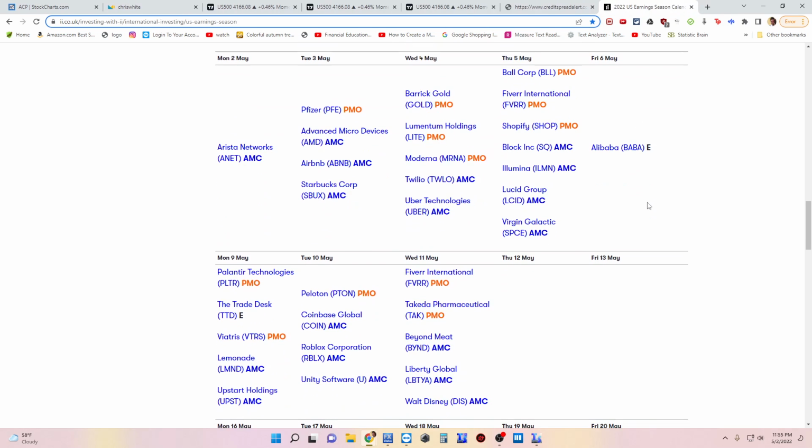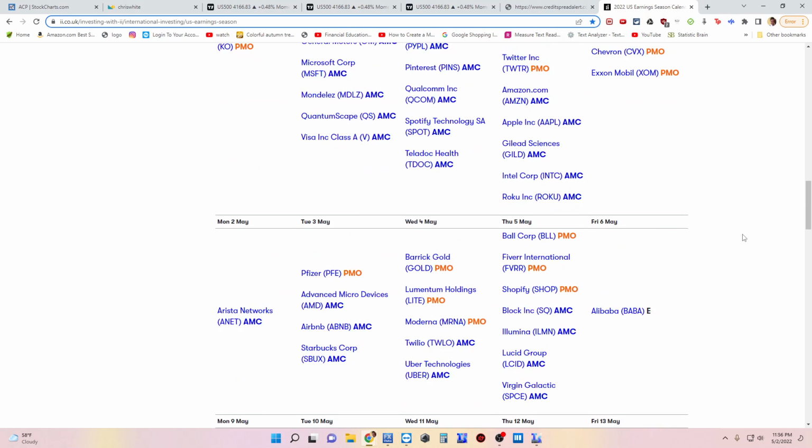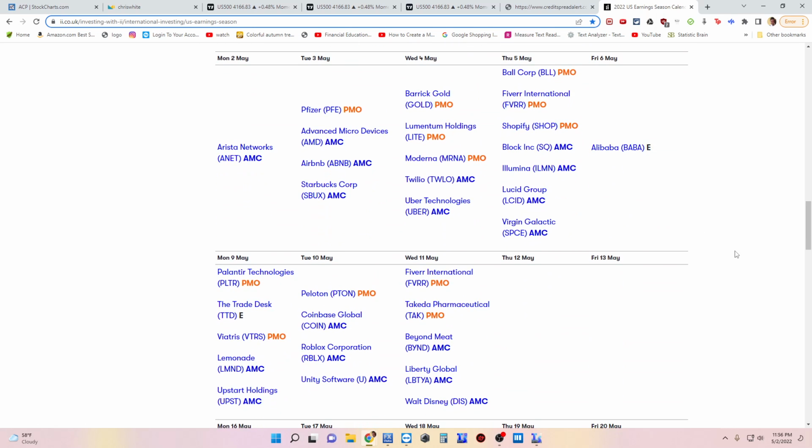As far as the earnings, things noteworthy, semiconductors with Advanced Micro Devices. And then we got Pfizer with healthcare. We got Moderna for healthcare, some tech stuff, and then some materials like gold and some more tech, Shopify and Block. And then we got Alibaba, some discretionary. And so we'll see just how things go.